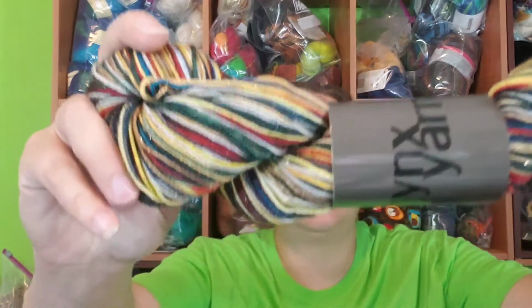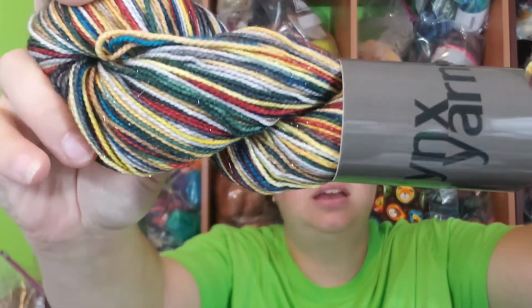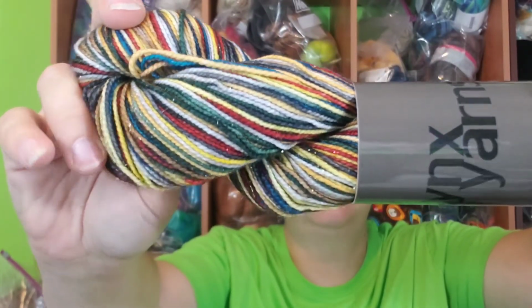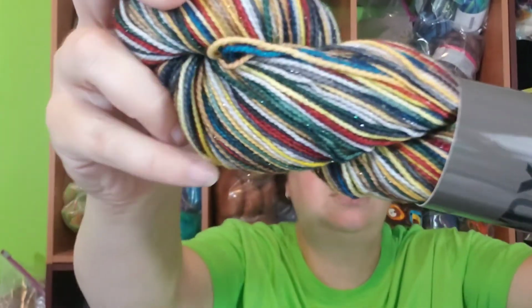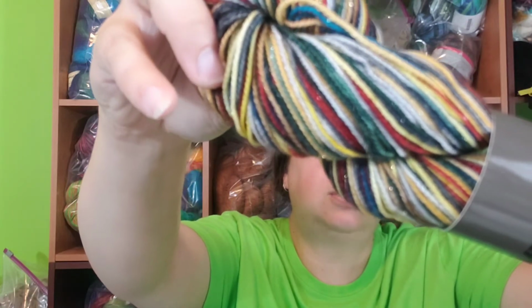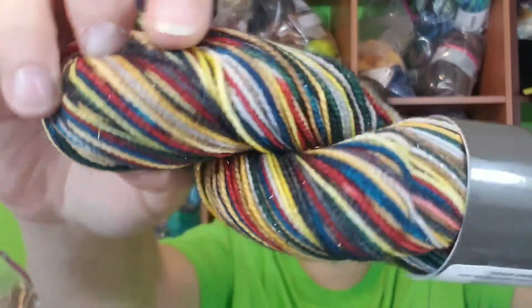So she had a last big shop update, and I'd never bought any of her yarns, but I always wanted to. So I actually picked up a skein. This is called House Cup. It's on her glitzy self-striping base. And it has 3 rows of blue, 3 rows of bronze, 3 rows of green, 3 rows of light gray, 3 rows of yellow, 3 rows of black, 3 rows of deep red, and 3 rows of golden yellow. So it's very much based on Harry Potter, House Cup type colors.